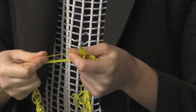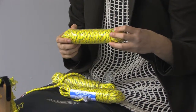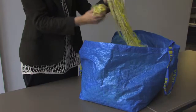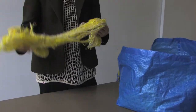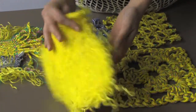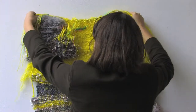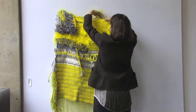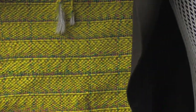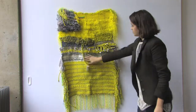rope itself. I wanted to take a normal product, a household product, to see in how many ways I could use the same material, the same rope, to make textiles which are attractive to look at, and you want to touch it, which is not the case with the rope itself. And there are samples that are soft, and that was for me very unexpected.